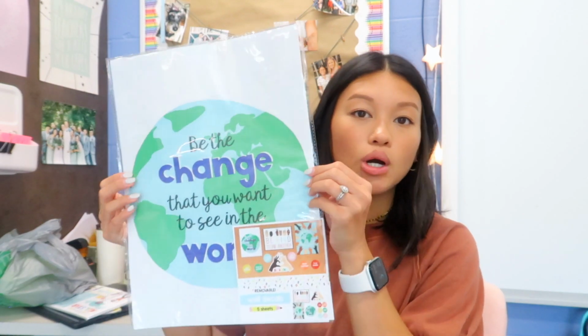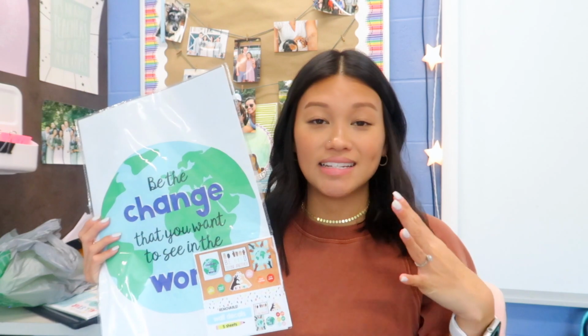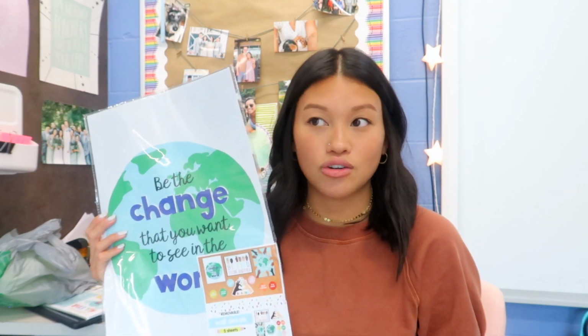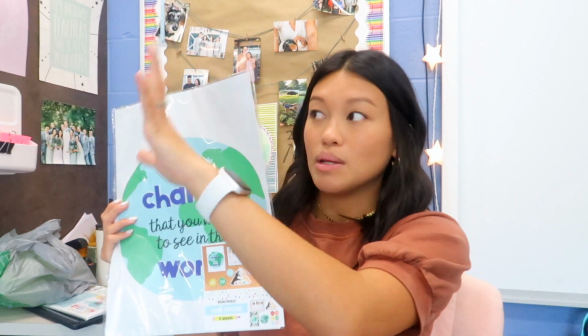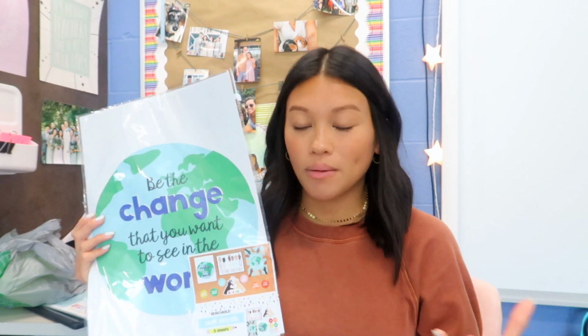The next thing I got in the dollar section spot was this poster. There are so many different things that Target came out with this year that I did not buy, but like I said, I was just being very intentional and I wanted more representation in my classroom. I already have lots of different things, like I have a flag banner, I have maps in here, I've got people of color in here, but I just wanted to make it just a little bit more.